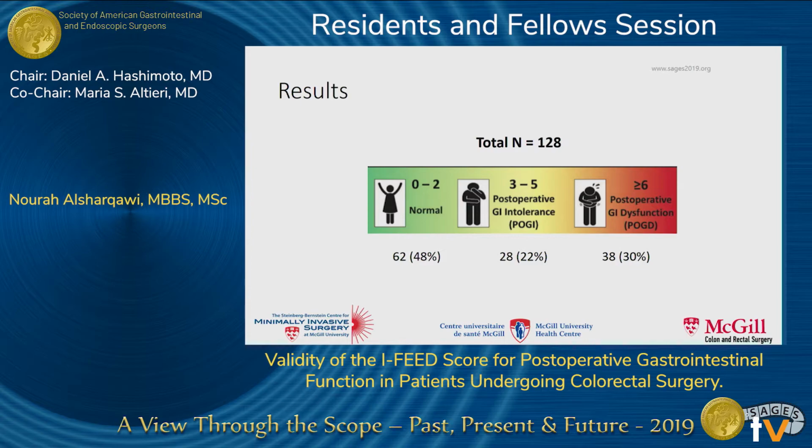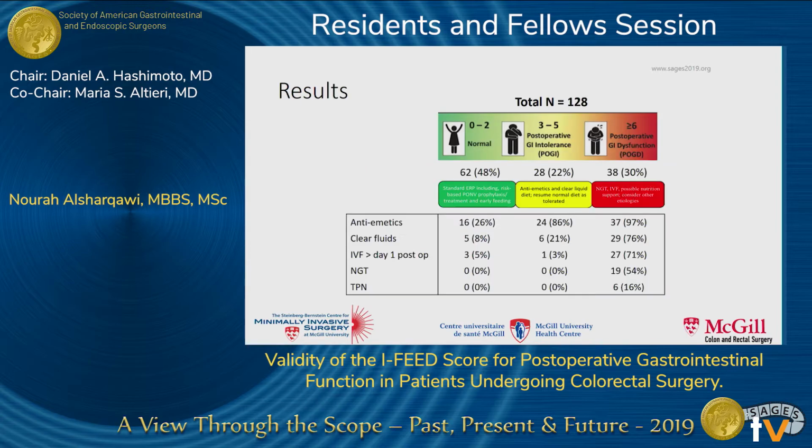After we categorized the patients according to the IFEED score, 48% of patients were within normal, 22% of patients developed POGI, and 30% of patients developed POGD. The IFEED scheme involved recommended management plans as well for each category, and our cohort demonstrated consistent values with the proposed management. You can see here that the patients that required NGT, TPN, or IV fluids of more than 1 day postoperatively were within the POGD group.